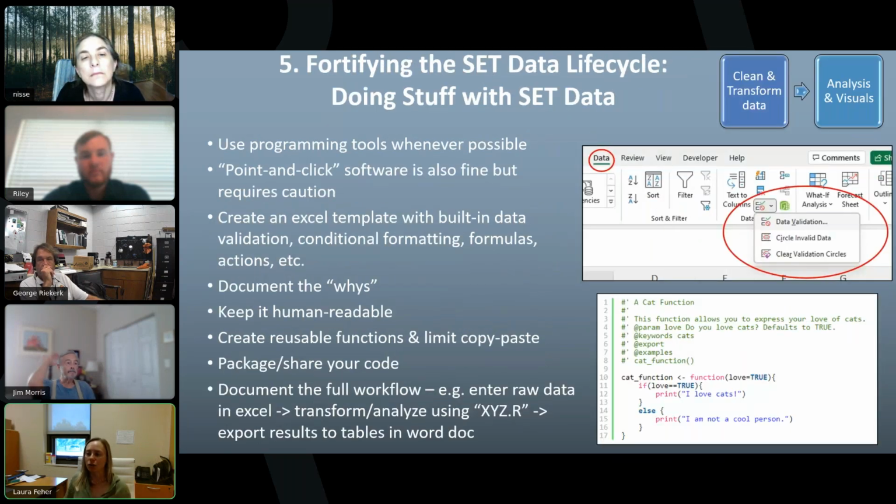Okay, so now I'm going to do a few recommendations for doing stuff with your SET data. So stuff like cleaning, transformation, analysis, and visualization. I personally prefer to use programming tools whenever possible, because I think they really make it a lot easier both to document your processes and to reuse them later. So I have code that I use for QA/QC, data processing and transformation, analysis, visualizations, reporting, metadata creation, and publication.